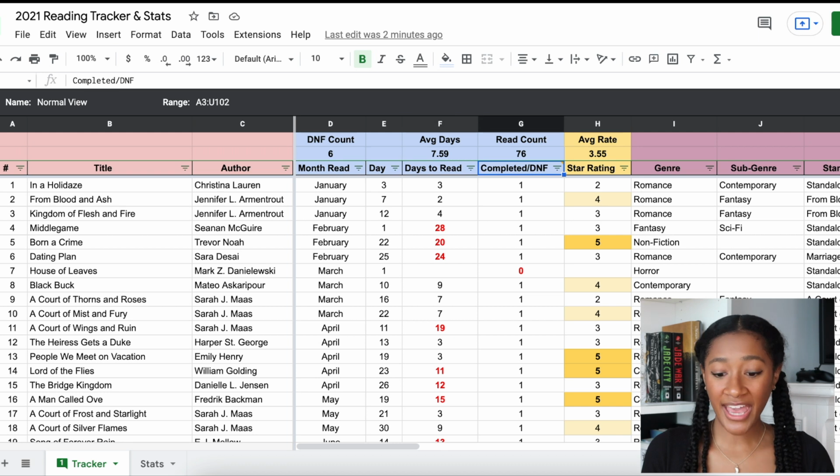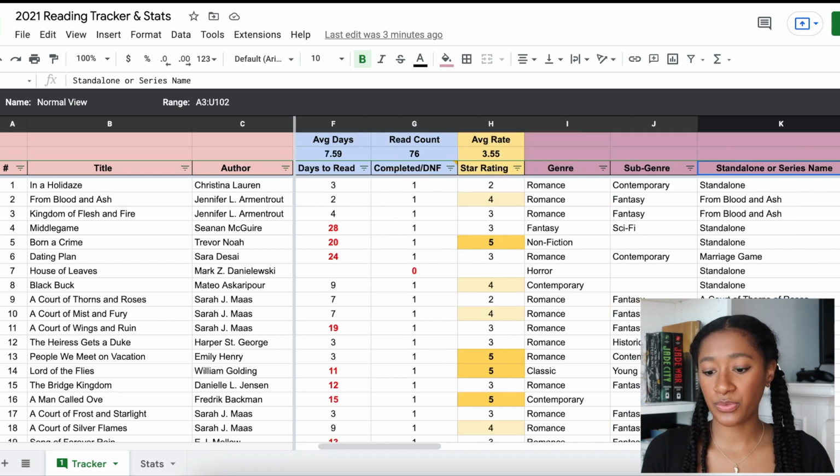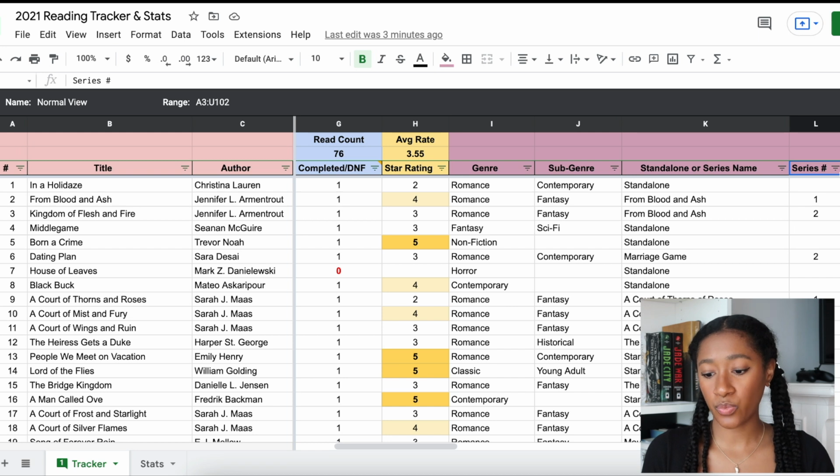It's New York City. Then I listed if I completed it or DNF'd the book. So a 1 means it was completed and a 0 means I DNF'd the book. Next I have star ratings, which are obvious, genre, subgenre. I created subgenre because I do read mostly romance and I wanted to see more specifically what kind of romances I was reading within that. Then I listed whether the book was a standalone or part of a series, so I can list the series name here as well as which number in the series it is.